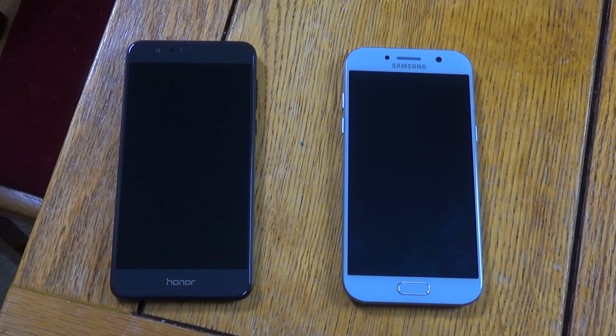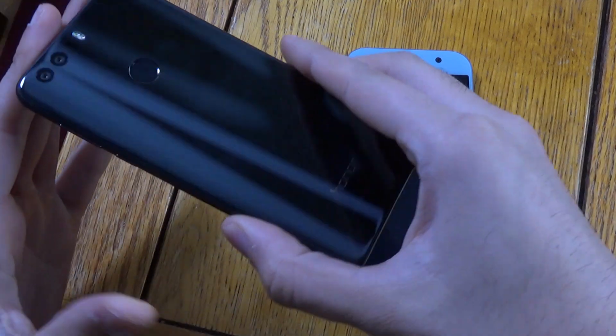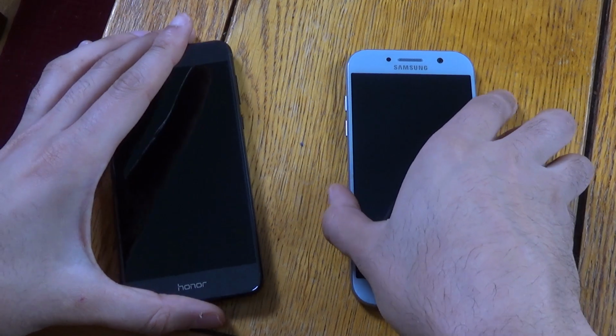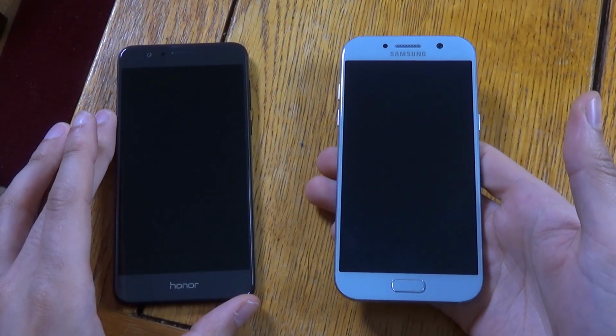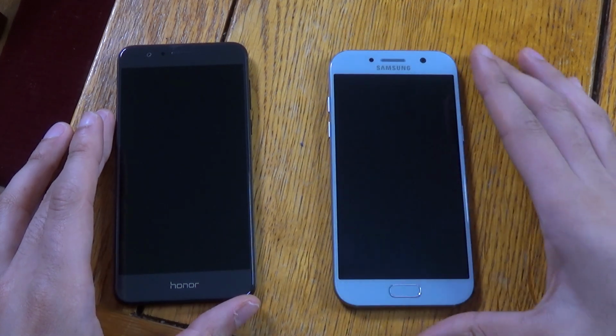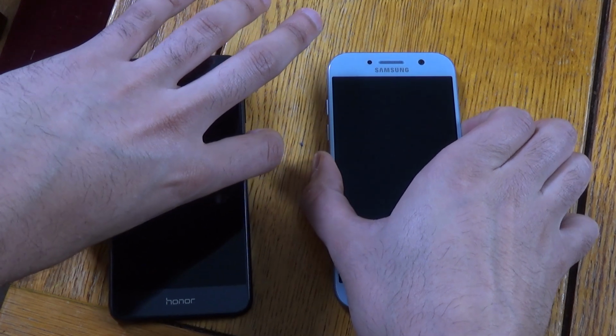Hey guys, so I want to do a quick comparison here between the Honor 8 by Huawei, which is a very beautiful phone, and the Galaxy A5 2017. Both of these can be had for about the same price, and they do have some distinct advantages and disadvantages. So we're going to compare them here and start them up at the same time.